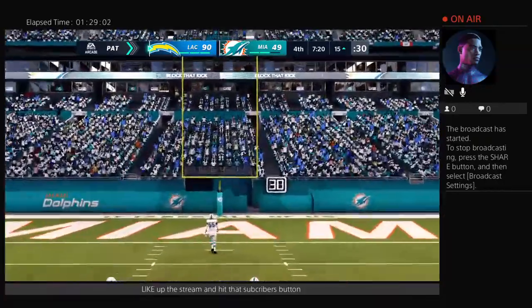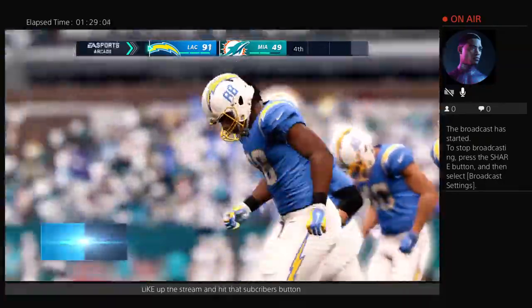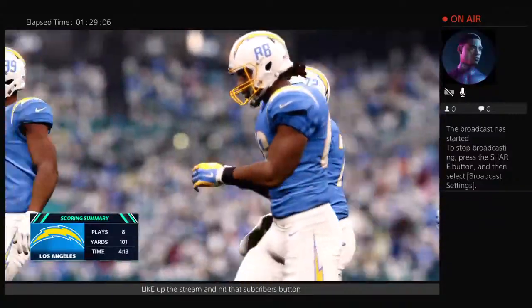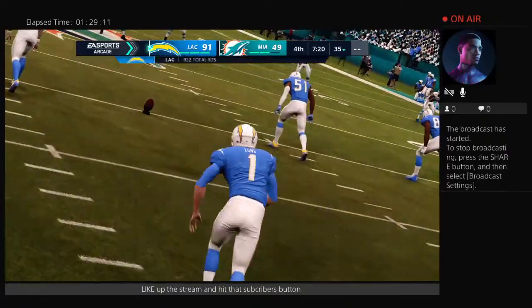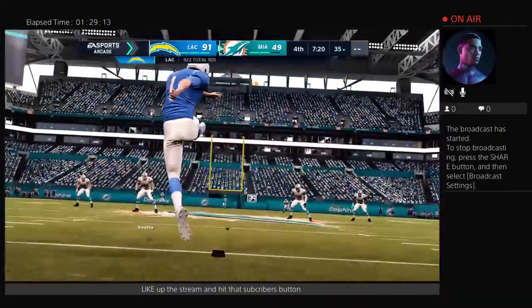We know it's primarily a passing league now, but anytime a runner breaks one like that, you've got to have a secondary that can find a way to him and find a way to get him on the ground. Absent of that, he's going to find the end zone every time.